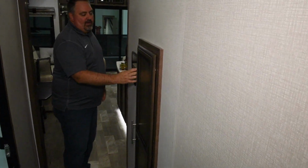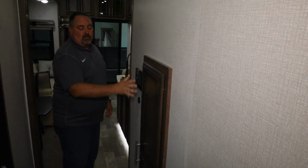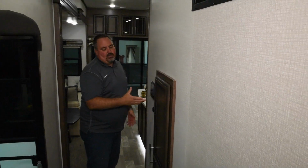Next to that, we have our 7-inch monitor, which is located here. It allows you as a customer to control your air conditioning, your slides, your jacks, your awnings. We also have an app that comes with this, so it allows me on the app side on my smartphone to control that stuff from anywhere in the country as long as we're in Wi-Fi world.